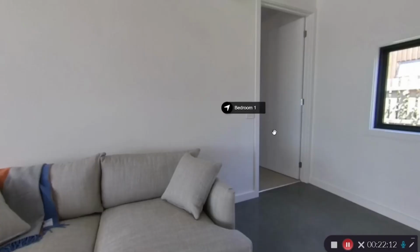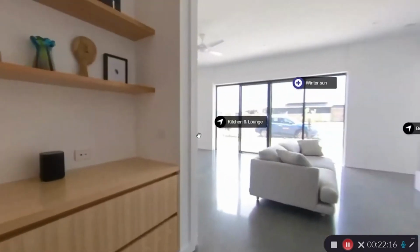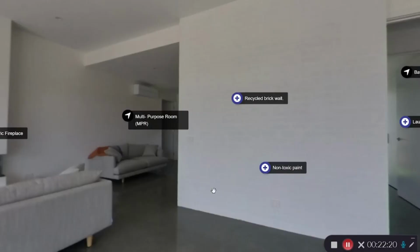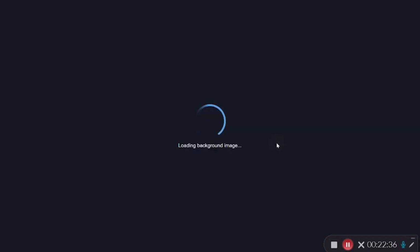So we've almost come through the full tour now. We're going to sneak back through the multi-purpose room. I hope you found this technology to be enjoyable. I think it's quite amazing. If you wondered how it's done, it's through a tiny little camera, which is as small as just a phone. It sits on a tripod and spins, and it takes pictures. And then with the technology, we're able to do all of this walking around.